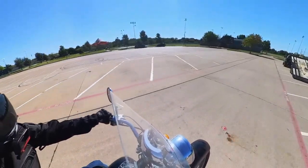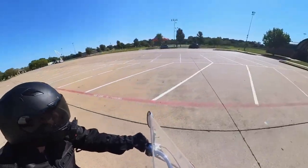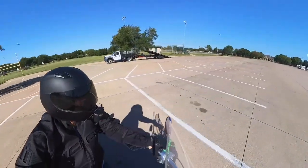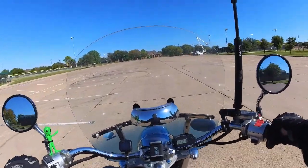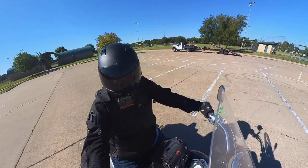And the reason that you want to downshift into first gear before you do the emergency stop is pretty simple. That way, once you're stopped, if you need to get out of the way, you're already in first gear, and you can quickly exit the situation. Safety riding and emergency braking and things like that all come with practice.